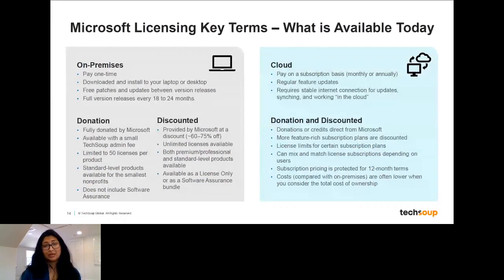So on the on-premises side, those are the licenses that we talked about before. So those are the device-based licenses that you would install onto your desktop or onto your laptop. You can get those. They usually, like standard level products, are available as a donation for up to 50 licenses. And if you want more licenses, or if you want professional level products, they are also available at a charity discount, which gives you about 60 to 75% off of the commercial pricing. When you're getting them as a discount, there are unlimited amount of licenses available there. And you can also choose to get software assurance, which is a benefit that allows you to get upgrades moving forward for a 2-year period. So that's on the on-premises side.